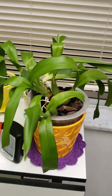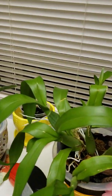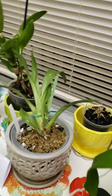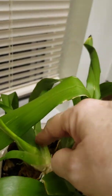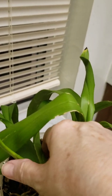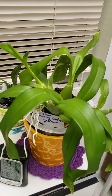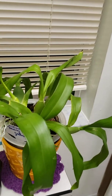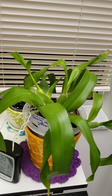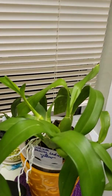This is an Oncidium as well. The other one was a Twinkle, but this one is just the regular Oncidium, and I got this from a friend. This is all new in here. Of course, it's grown a lot larger since I got it. It was a very little plant when she gave it to me, but it's done well, so I feel confident I know what I'm doing. It's called Dancing Ladies, and it's going to be yellow when it blooms.